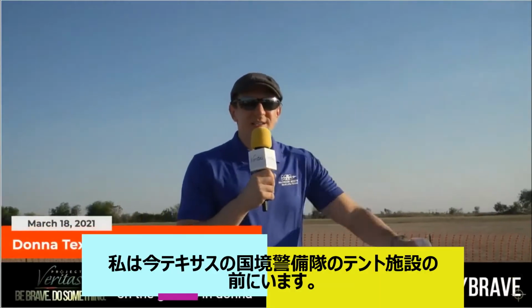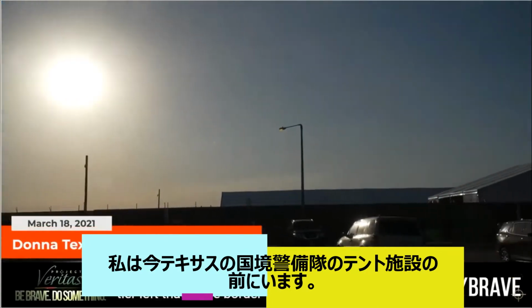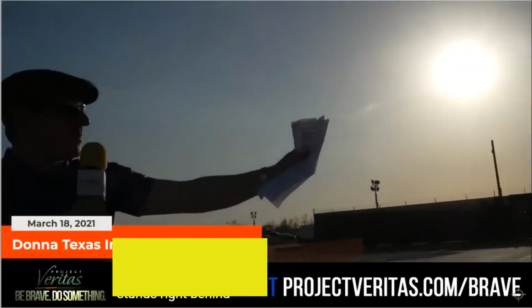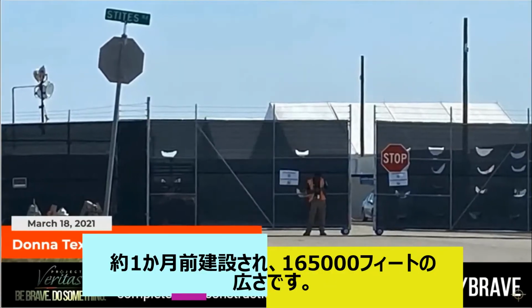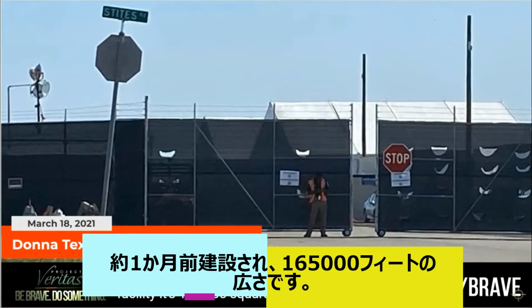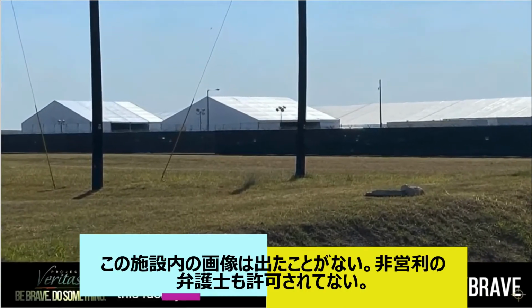I'm on the ground in Donna, Texas. If you want to take a look at this facility right here, to your left, that is the Border Patrol tent facility, stands right behind me. Just a month ago, Customs and Border Patrol agents completed the construction of that facility. It's a 165,000 square foot facility, and we have never seen images inside this facility before.